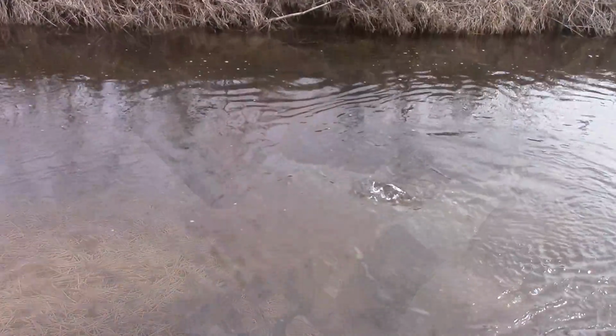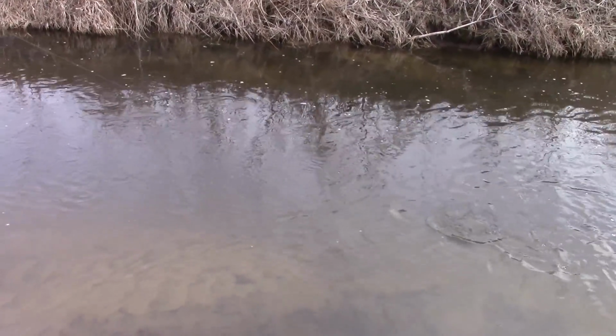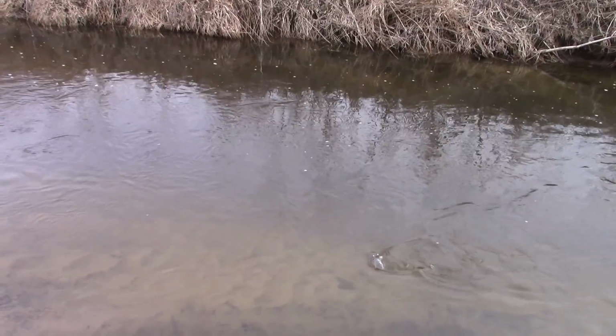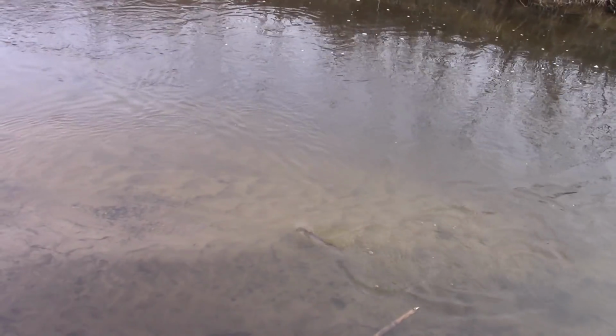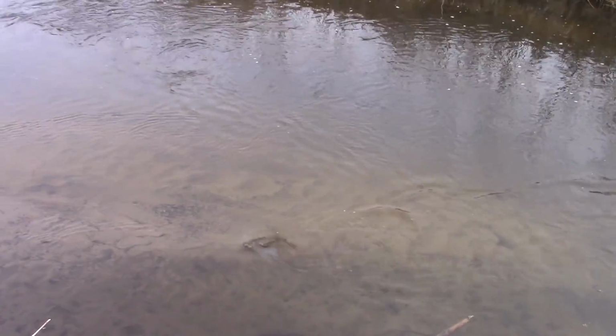I really got this. I've seen some nice ones in here, but finally got a nice fish. He looks like 13, 14 right there. Beautiful fish. Nice looking current over there. Oh, look at the health of these fish. They are so fat.